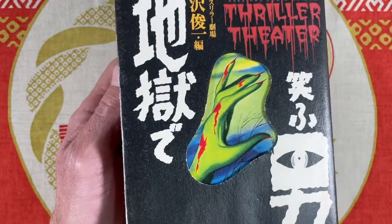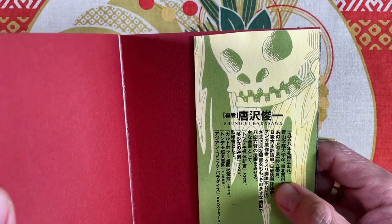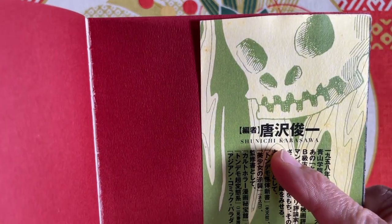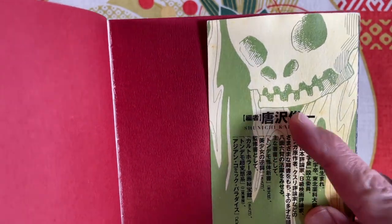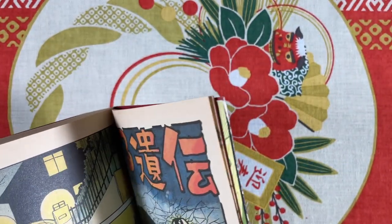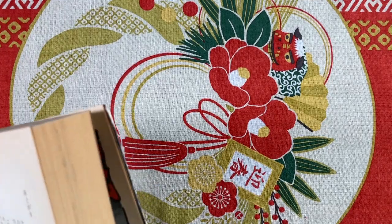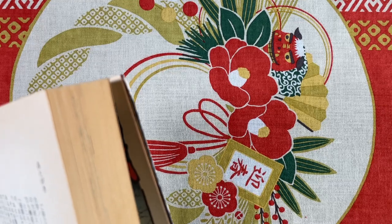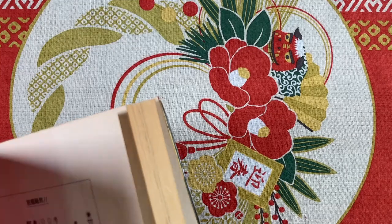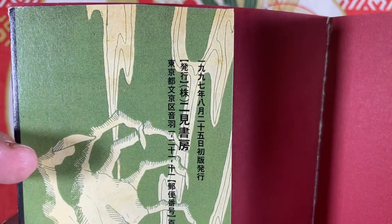This is a collection of horror from the Kashihon Rental Comics era, from around 1958 by Shunichi Karasawa. Karasawa Shunichi. And I think this was published around 1997. I've been looking for this for a while and I just tripped on it this month. I don't remember where they posted the date. 1997, my friends.